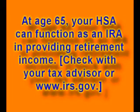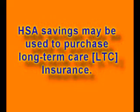And finally, speaking of an IRA, an individual retirement account, your HSA can actually function as an IRA when you head into your retirement years at age 65. Prior to age 65, your HSA monies need to be spent on qualified medical expenses to avoid taxes and penalties. But after 65, you can actually pull the money out and use it as ordinary income, similar and really exactly the same as your IRA. There are taxes to be paid on it, but not penalties. The IRS also allows you to use the money to buy long-term care insurance.